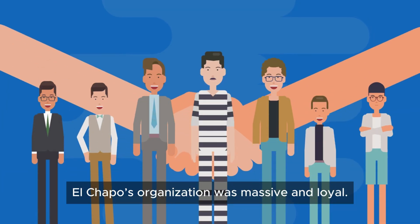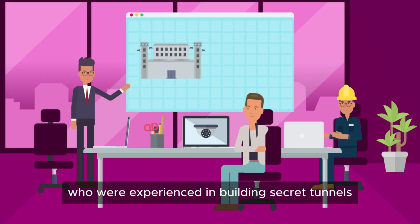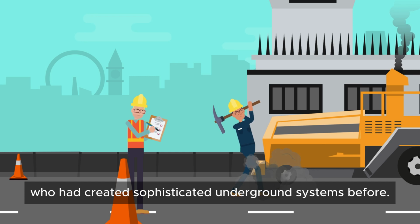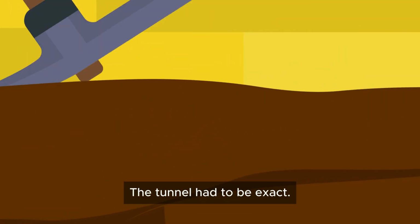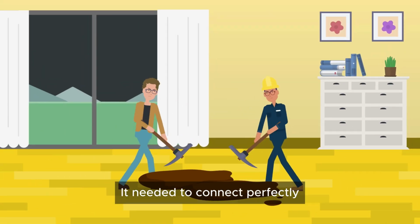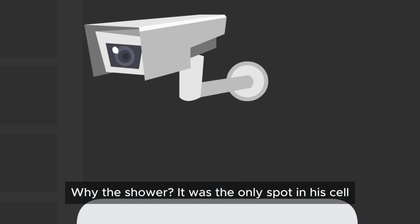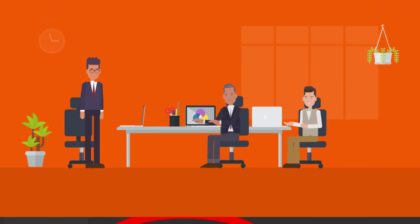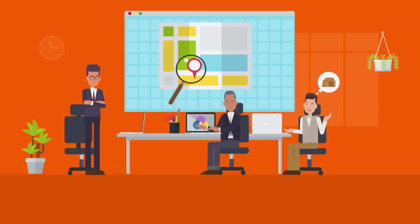El Chapo's organization was massive and loyal. He brought in top engineers who were experienced in building secret tunnels for smuggling drugs. These weren't amateurs. These were professionals who had created sophisticated underground systems before. The tunnel had to be exact. They needed to connect perfectly with the small shower area in El Chapo's cell. Why this shower? It was the only spot in his cell that wasn't covered by the security cameras. His team studied prison layouts and got detailed maps to ensure the tunnel's accuracy.